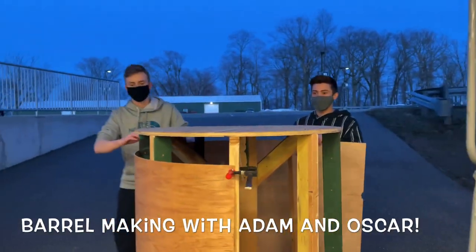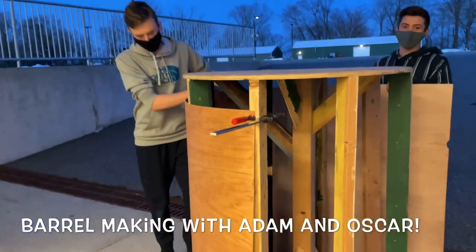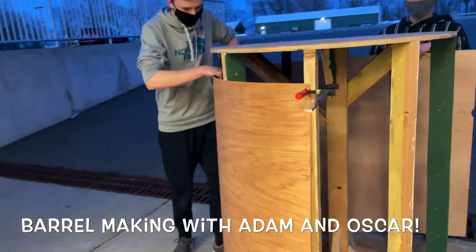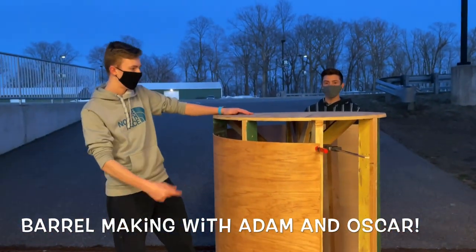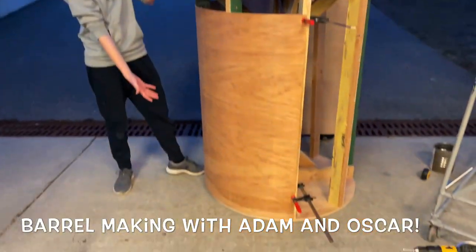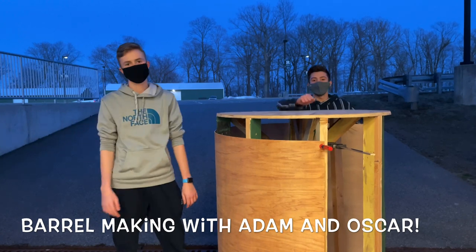What are you guys working on? A barrel. We're making like a giant barrel. Trying to bend it around. Can I see what you're doing? So we have to cover this same thing. This is upside down. But the actors will be able to stand on it and mess around and jump and stuff. So we have to make it.